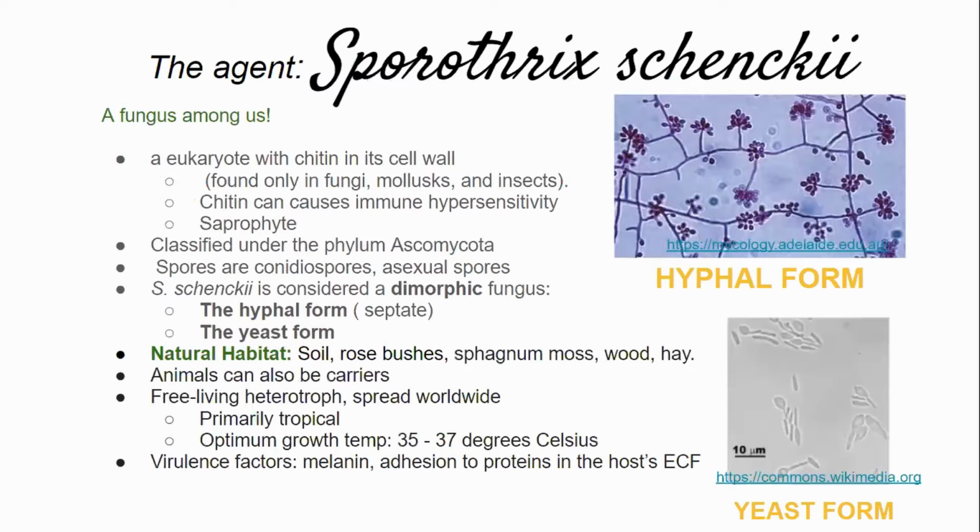The conidia for Sporothrix schenckii look pretty, like flowers. The infection does not look pretty. We'll get to that later. Sporothrix schenckii is considered a dimorphic fungus because it takes two forms: the hyphal form in nature or when grown in a lab, and the yeast form, which is assumed inside its host or upon reaching a temperature of 37 degrees. The gray picture is the yeast form taken with a phase contrast microscope. You can see the elongated buds on a narrow base.